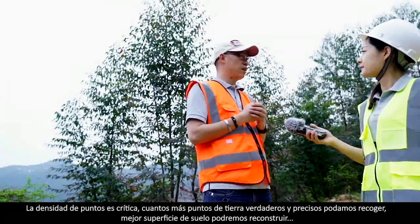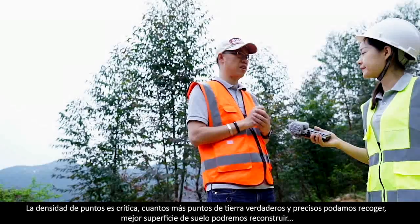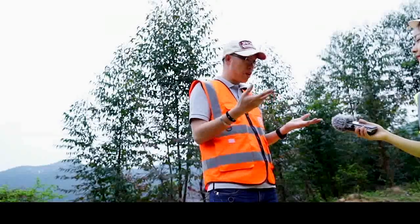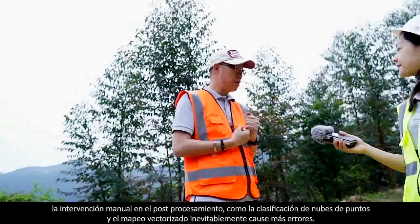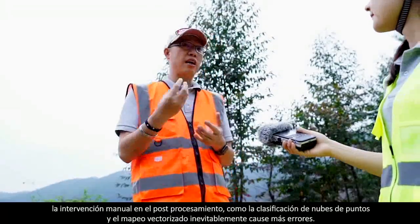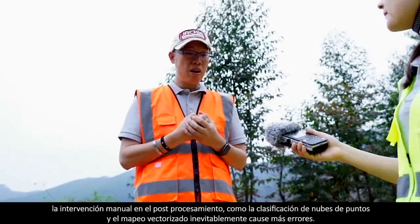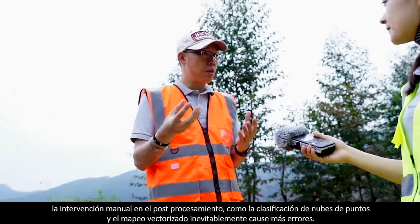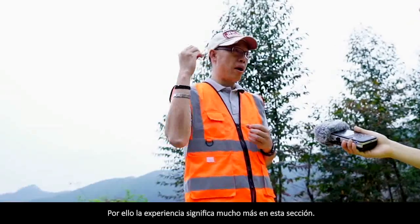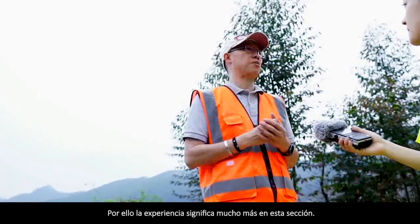Point density is another critical one. The more true and accurate ground points we can collect, the better ground surface we can reconstruct. And then finally, the manual intervention in the post-processing, like point cloud classification and vectorized mapping, will inevitably cause further errors. So experience means a lot more in this section.